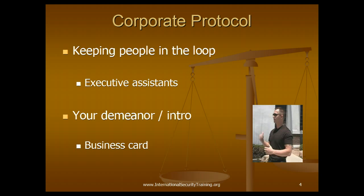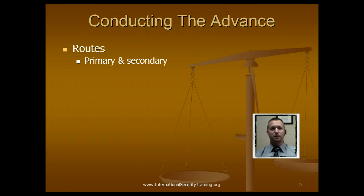And normally, the way I was trained was that when you go to meet somebody on an advance, you just say, hey, I'm assigned to be in charge of transportation next week when we meet here, and I just want to stop by, say hello for 10 to 15 minutes and kind of get a lay of the land and see what's going on. Your job is to make your boss's day more efficient. When you talk like that to an executive assistant, they will understand it because that is their job as well. Okay? So, conducting the advance itself.